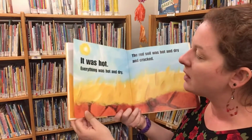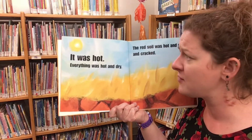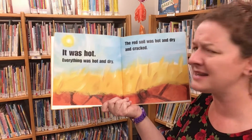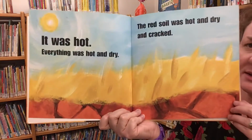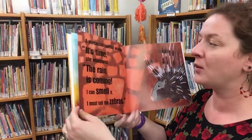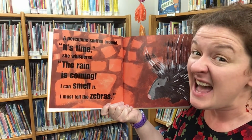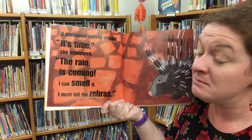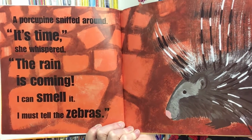So we have the mommy monkey here. It was hot. Everything was hot and dry. The red soil was hot and dry and cracked. A porcupine sniffed around. "Oh, it's time," she whispered. "The rain is coming. I can smell it. Oh, I must tell the zebras."